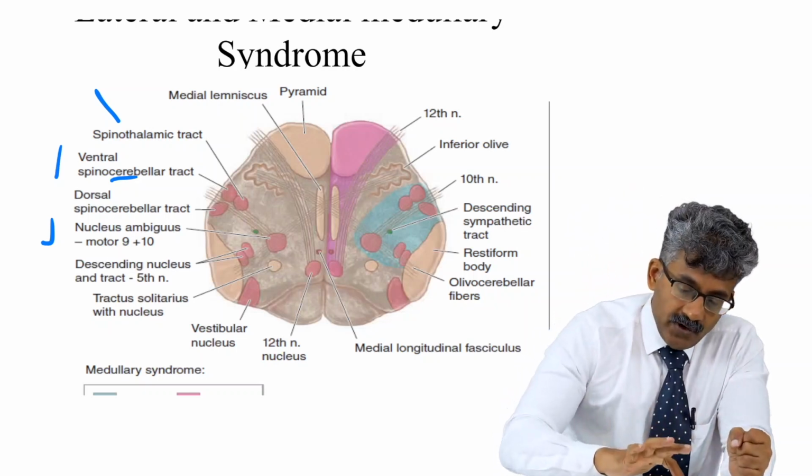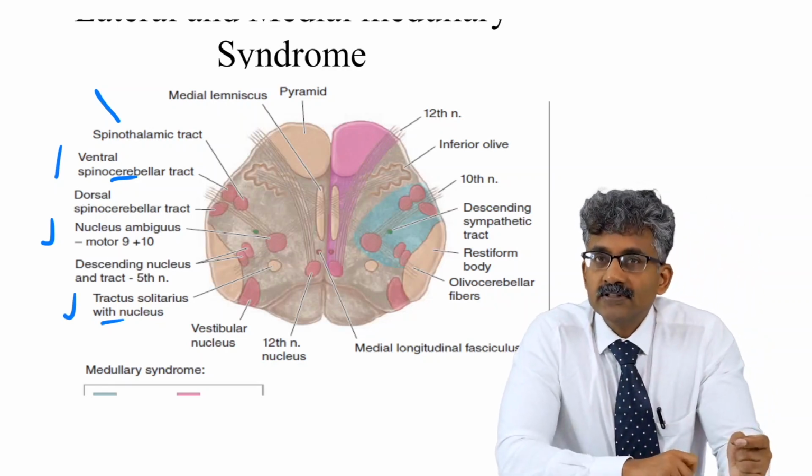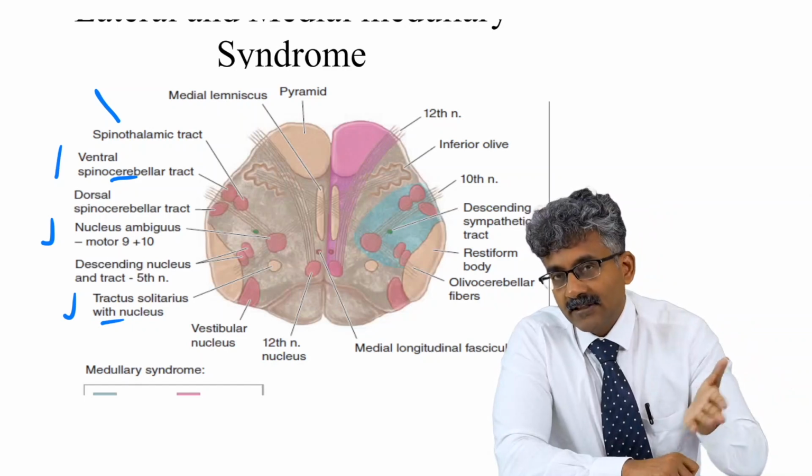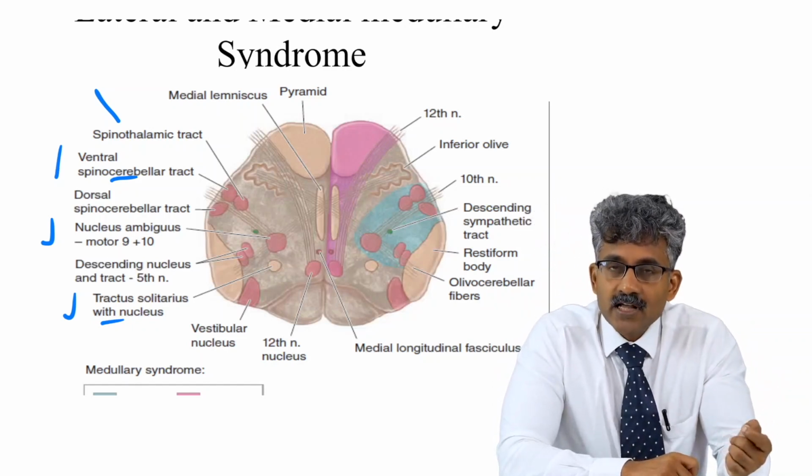Then here you can see the nucleus of the tractus solitarius, which is of the 7th nerve, the anterior 1/3 of the tongue, the 7th nerve, chorda tympani, and the posterior 1/3 of the tongue, the glossopharyngeal.